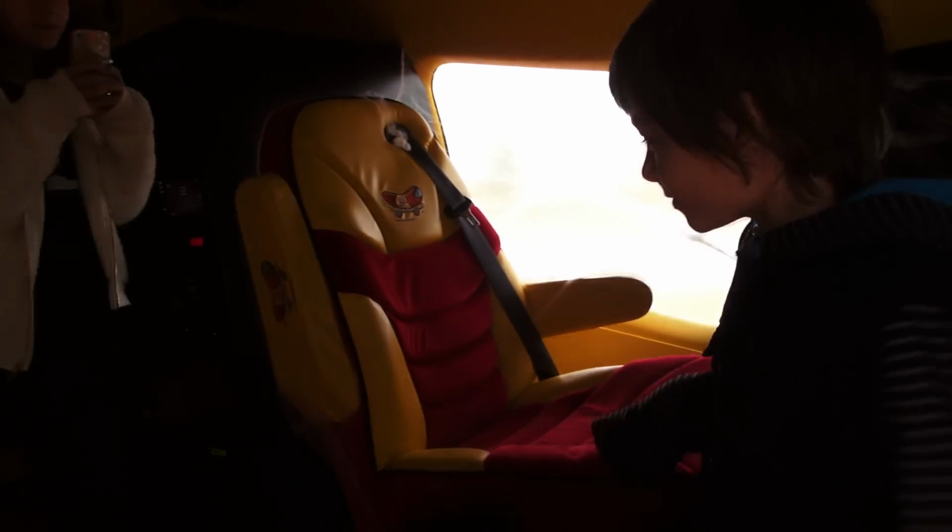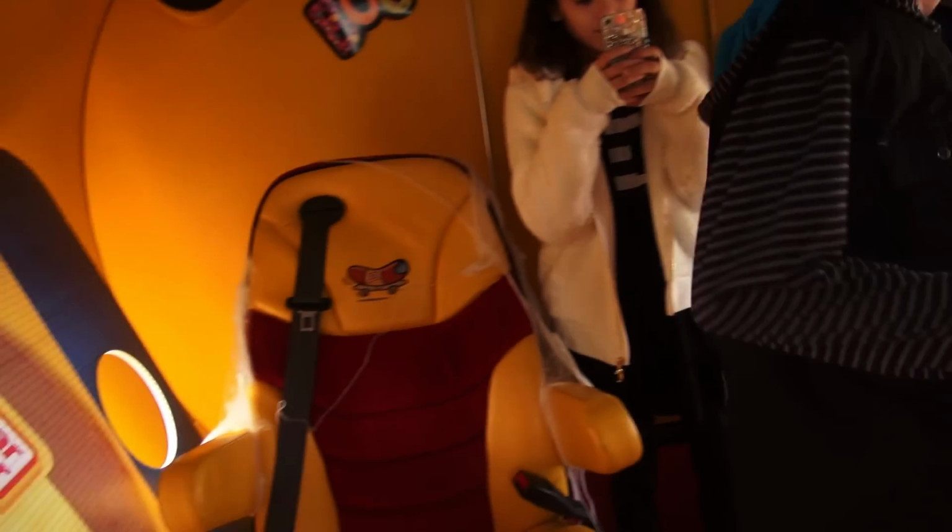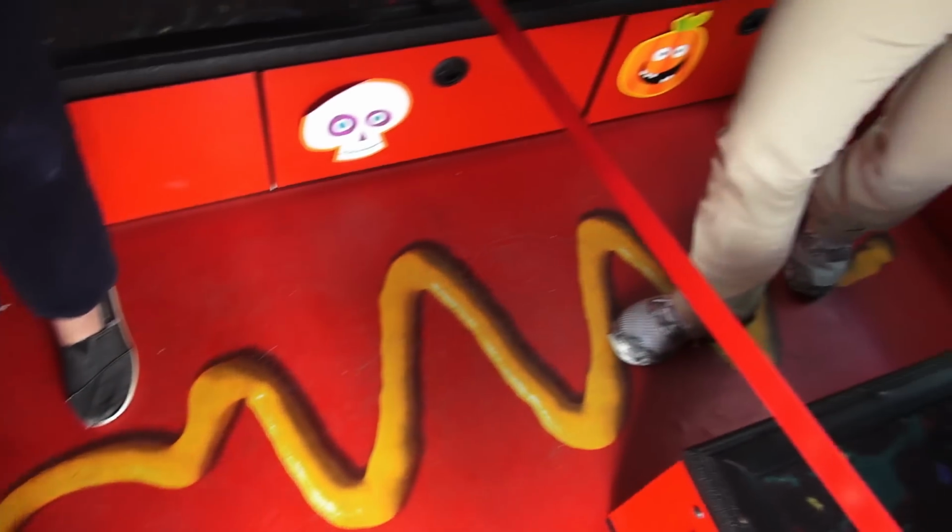Oh, wow. If you look down, we have mustard and pepper stained floors. Cool. And if you look up, there's always moose guys in the Wienermobile. So for Halloween, we get a falling spider. Oh, that's awesome. And we have our TV.